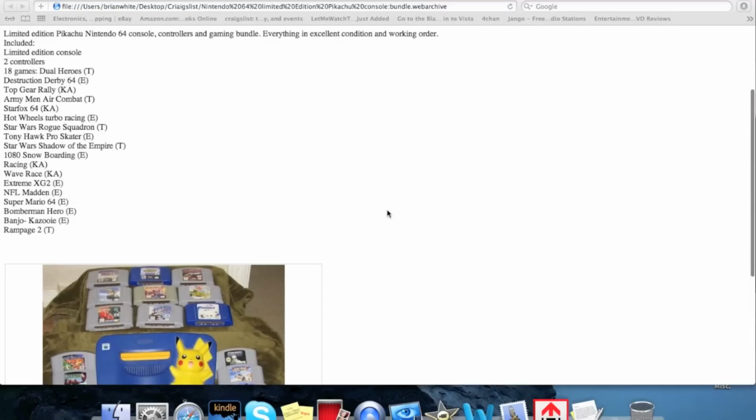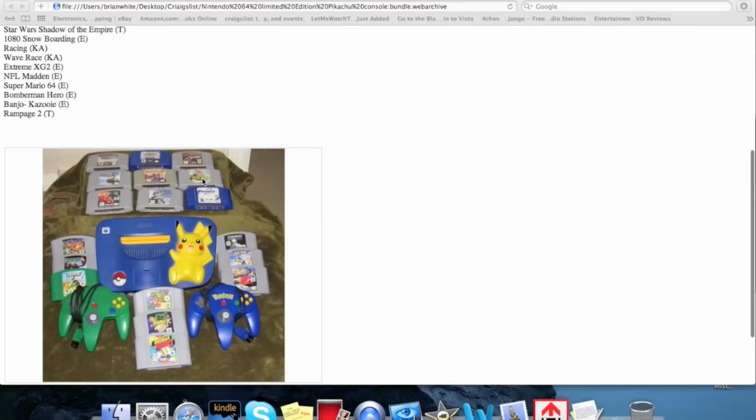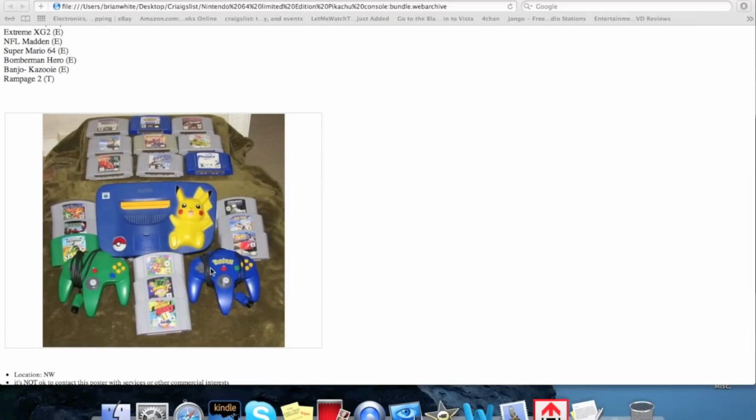If you are a child from the 90s, this is a culmination of everything badass from the 90s, the Nintendo 64 and Pokemon. I have to have this, so I have to be careful as a buyer, because if the seller understands that I really, really want this, he is going to run me out the window with the price. So he emailed me back after I emailed him. I hit him up right away because I don't want this to slip away.